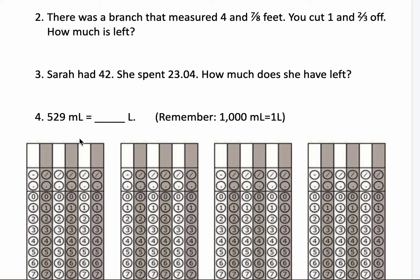Make sure you've put your answers in the grids and you get this turned in.